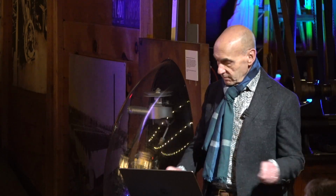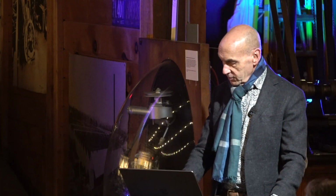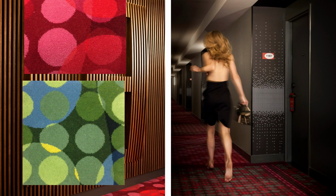So I was hooked. As you walk around the building, because we painted all the pop colors on different sides, it changed. So it's never the same from any viewing point. It's always a little different from every side. So it became like an abstract painting. And I also got to do the carpets.